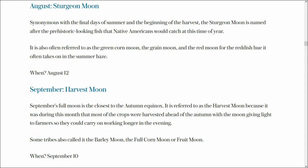September, the harvest moon. Shine on, harvest moon. September's full moon is the closest to the autumn equinox. It is referred to as the harvest moon because it was during this month that most of the crops were harvested ahead of the autumn, with the moon giving light to farmers so they could carry on working longer in the evening. Blessed are the farmers.